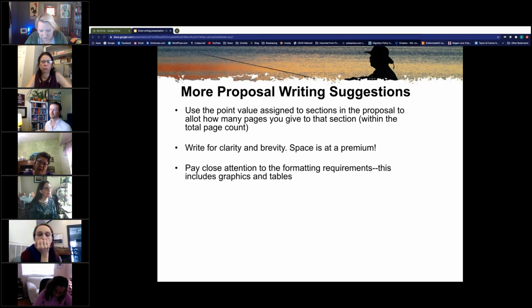Pay close attention to the formatting requirements. This includes graphics and tables. On one of our previous proposals, we went back and forth about whether or not the tables and the graphics had to be double spaced. And just to play it safe, we went back and did all of our tables and things double spaced because it didn't have any caveats about whether or not those could be single spaced.